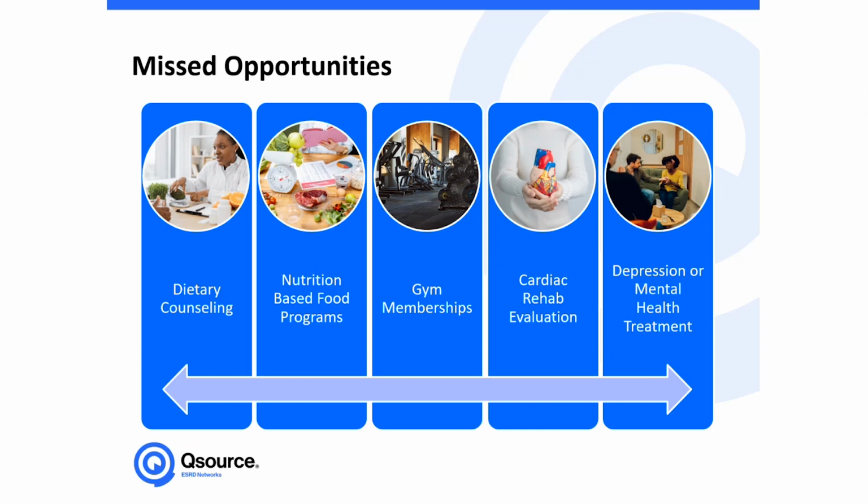And lastly, depression and mental health treatment. This area could have a presentation of its own, as it is important to recognize that a person's mental stability and acceptance of a diagnosis plays a big role in the success of planning and following through with a meal plan. And if you are or know someone who is struggling with depression or accepting a new way of life, please seek help from a counselor, a therapist, or a mental health specialist.